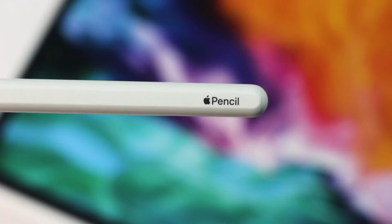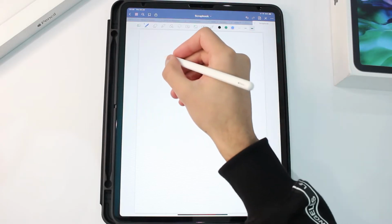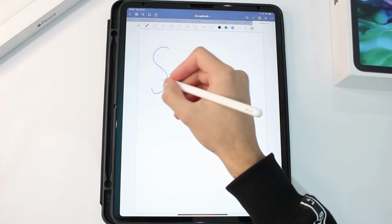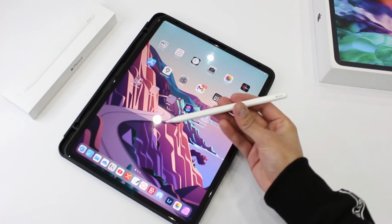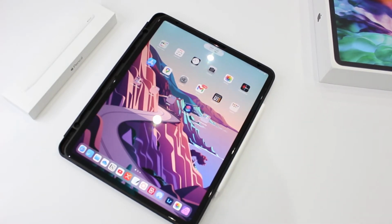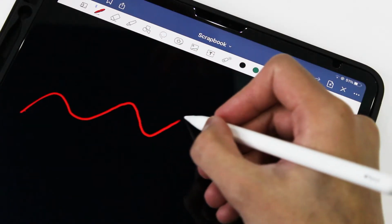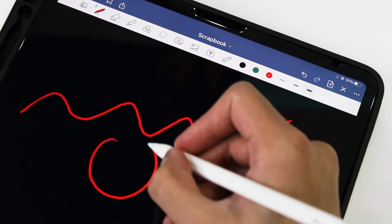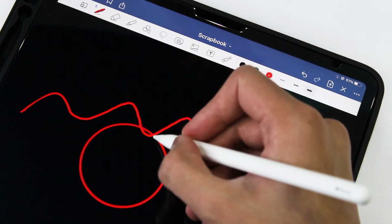If you're considering buying an aftermarket stylus for the iPad Pro, don't waste your time, as the convenience and reliability that you get from using a first-party product like the Apple Pencil is unmatched. The Apple Pencil supports wireless charging, making it easy to keep your stylus fully charged and ready to go when you need it. Also, it supports pressure sensitivity, meaning that the pen thickness will change based on how much pressure you apply, which makes writing feel so much better when taking notes. Honestly, if you don't have the Apple Pencil, then the iPad just feels like a stretched out iPhone.